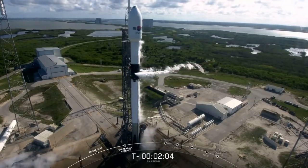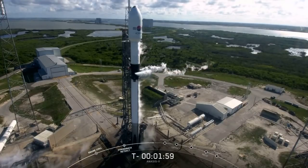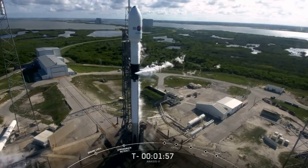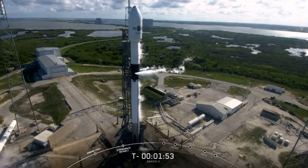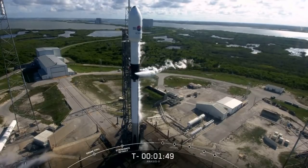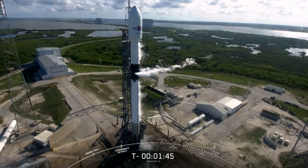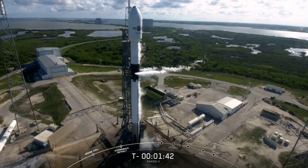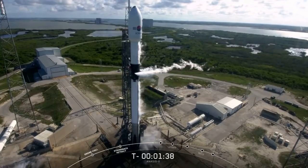That call out tells us that the chill sequence we began at T-minus 7 minutes is now complete. Stage 2 LOX load is complete. That completes propellant loading on the Falcon 9. Stage 2 LOX load, the last one to finish up inside of 2 minutes.